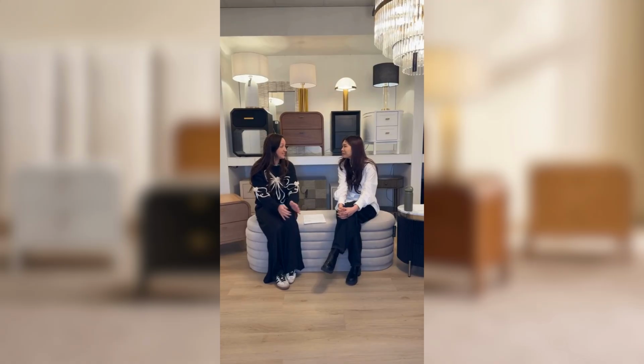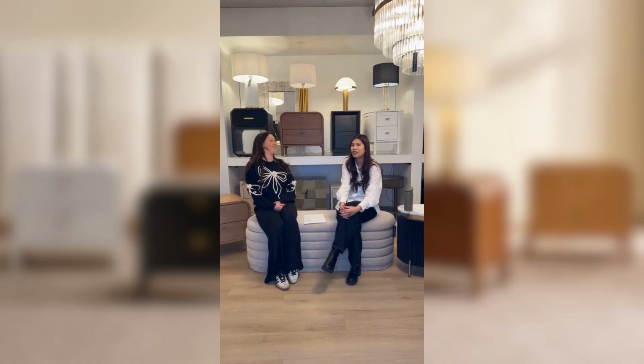So the Anderson is a new range I'm super excited about, with the diagonal fluting. Yes, it's nice and modern. It's not too boxy because of the chamfered edges. And we've already ordered it, and it's on the way here, due to arrive in around mid-September.